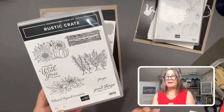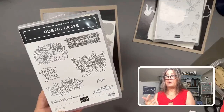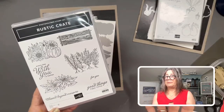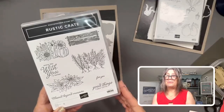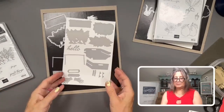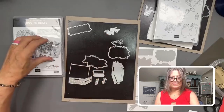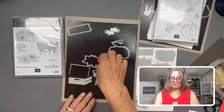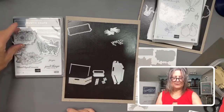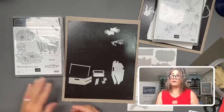And just like Fruitful Blessings, again, you can choose to color them with your blends, with your markers, with the aqua painters, with pastels. There's lots of different ways you can choose to emboss them, lots of ways to color them and make them show up. And then for the dies, you're going to have a die that cuts all of the greenery out, a die that cuts the poinsettias out, a die that cuts our pumpkin and sunflowers, and then you have a die that cuts that wood panel out.